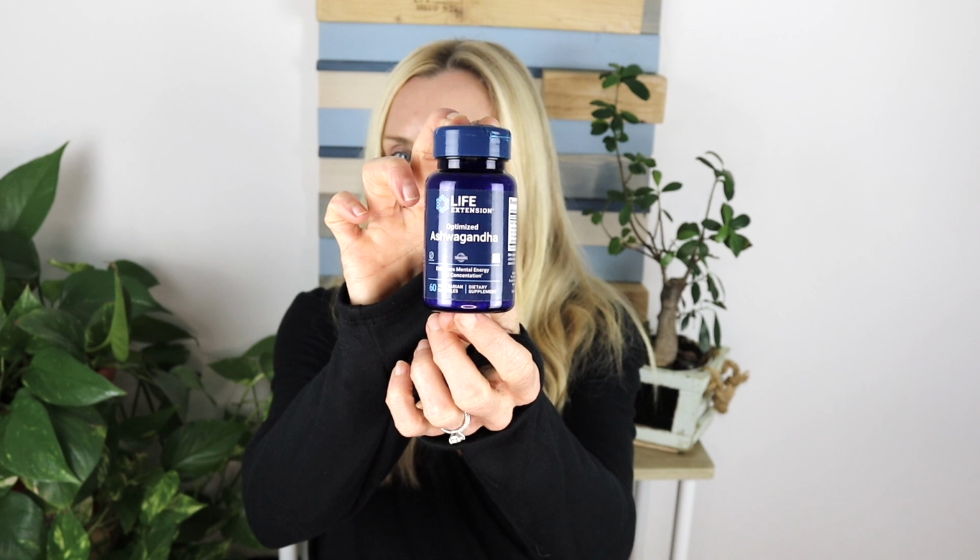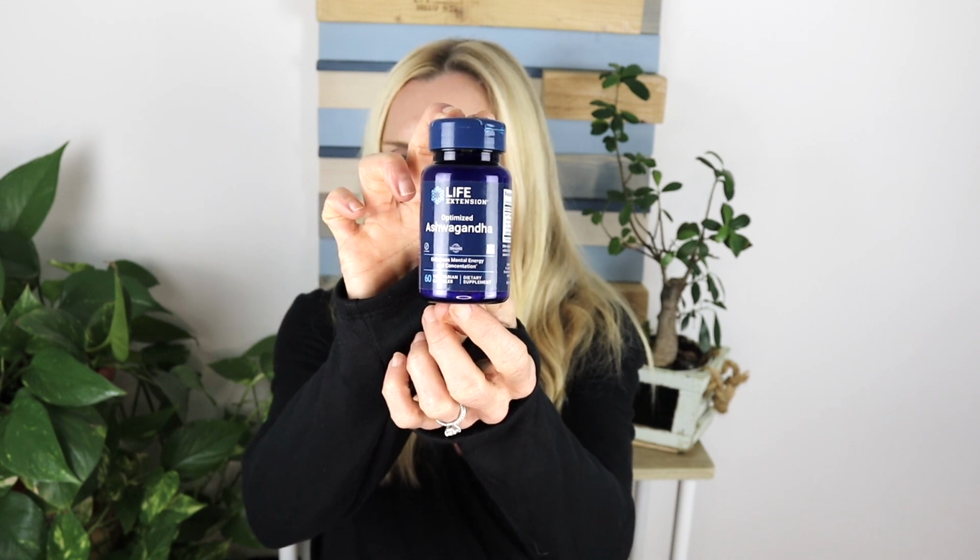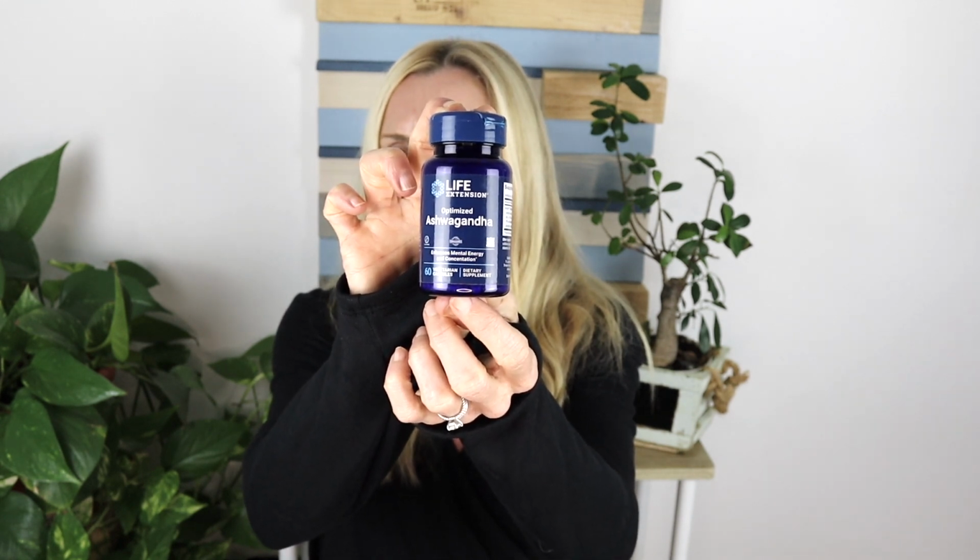This right here is another supplement I have been taking for probably over a decade and do not want to be without. This is Ashwagandha, and Ashwagandha is an Indian herb which is known to be an adaptogen, so it can help your body adapt to stress. It is also helpful for your thyroid as well as your adrenal glands. I have been taking this, like I said, for about a decade now. I started because I was under a lot of stress back then, and it really helped me.